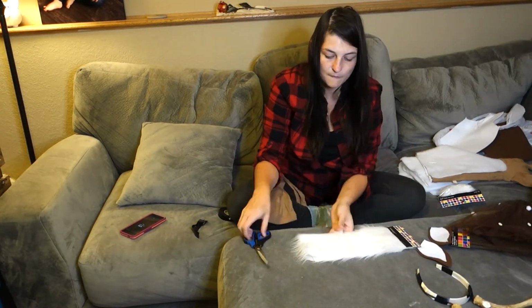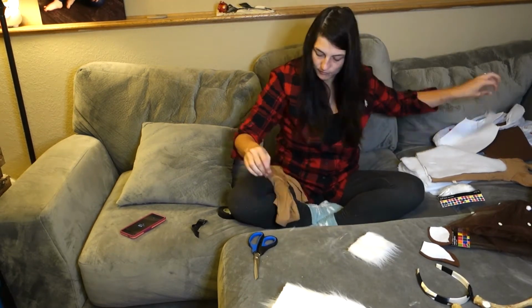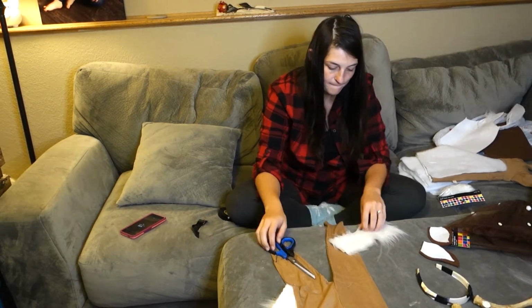So I kind of thought the pants just looked a little plain, so I used that fur felt. It looked like longer hair fur, and I just cut a little piece off and then glued that around the ankles of the pants.